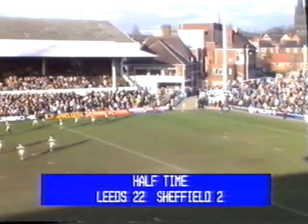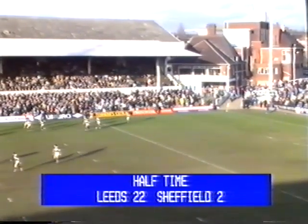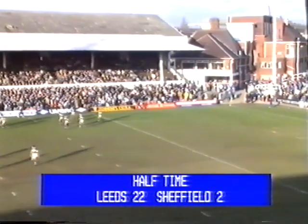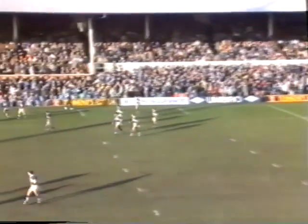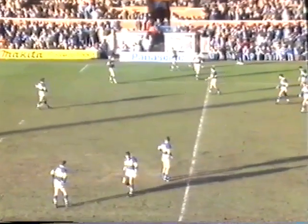So Leeds taking to the field for the second half with that commanding lead of 22 points to 2. And Stuart Duffy, you've got the details of the first half, the scrums and penalties. Yes, the scrums. Leeds have won the scrums by 4-3, including the 2 against the head. And the last one, the last scrum before half-time, was the one that David Cruikshank scored straight from the base of the scrum. And Leeds have taken the penalties also by 4-2. So the statistics weighing up in favour of Leeds at the end of the first 40 minutes.